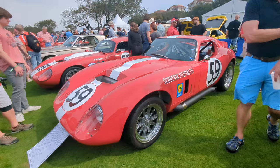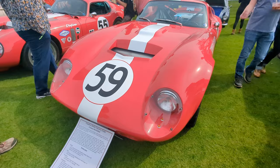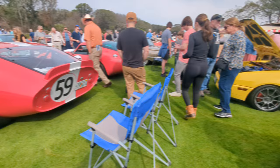This is a Cobra Daytona replica. A tribute to the Shelby Daytona Coupe, chassis CSX. Now, the original one, I have an interview with Pete Brock elsewhere on YouTube, and I interviewed him in front of the car, and he told me the story, and it was just so cool. The hammered aluminum and everything on that car, you could tell it was the actual one with the race history, and it was absolutely amazing.